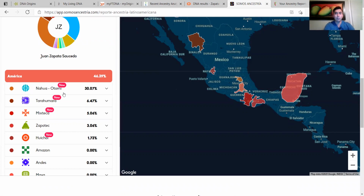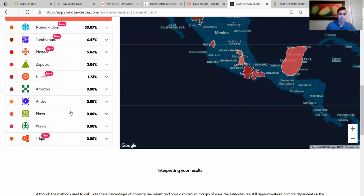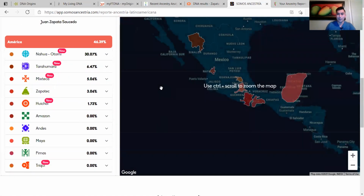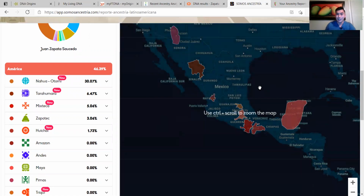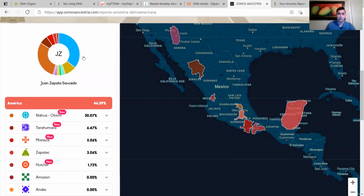So that's pretty cool because it breaks down this tribe supposedly. Like I said, I don't know the reference populations for this testing service. A lot of people like it. But I noticed that for a lot of people, they get that Nahua-Atomi percentage really high. Like everybody. I don't know, man. So again, I don't know what type of reference population they got, but yeah, they gave me 46.39%. It's kind of an odd number, like the 0.39. It was just weird. But yeah, it's pretty cool. Just another good ethnicity estimate for DNA.